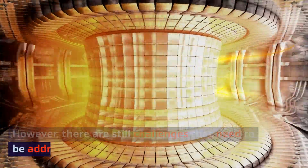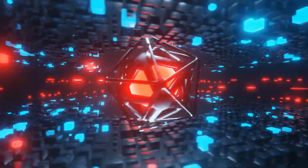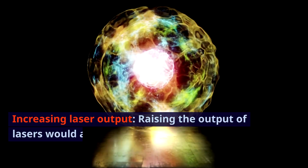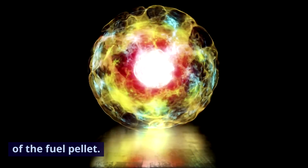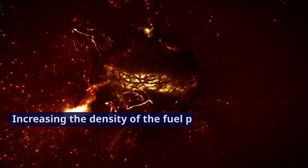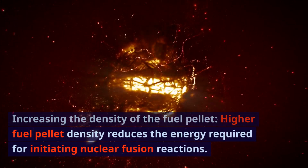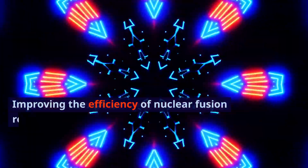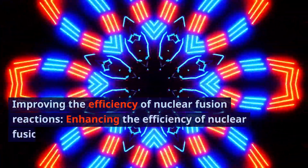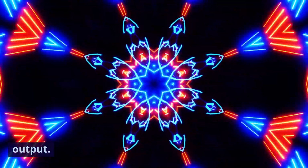However, there are still challenges that need to be addressed. The primary challenges include increasing laser output. Raising the output of lasers would allow for more efficient detonation of the fuel pellet. Increasing the density of the fuel pellet. Higher fuel pellet density reduces the energy required for initiating nuclear fusion reactions. Improving the efficiency of nuclear fusion reactions. Enhancing the efficiency of nuclear fusion reactions would result in more energy output.